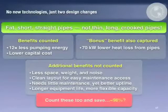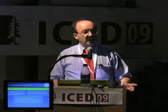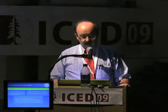But after it was done, we realized we'd messed up by not counting about 8 additional benefits. The whole system is now smaller, lighter, quieter. Those all have a value. It has a beautifully clean layout for easy maintenance access, but there isn't much to maintain, so your O&M cost goes down, your uptime improves, it will last longer because you don't have all those elbows being eroded away by fluid turning a corner, and you have more capacity for debottlenecking.